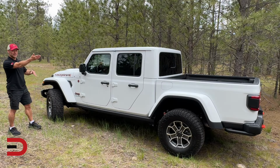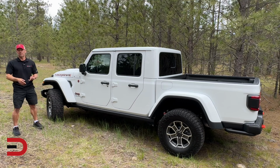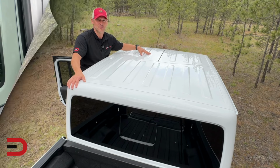The cab behind the bed is basically a Jeep Wrangler, but as a midsize pickup truck, it competes with the Colorado, Ranger, and Tacoma. The Gladiator is available in both a soft top and a hardtop, and since these panels do come off, it is the only midsize pickup truck available as a convertible.